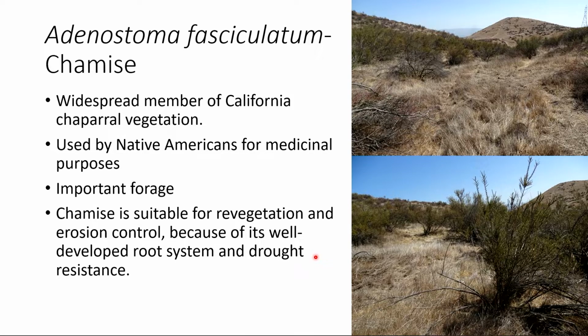And it's really important for forage. But one of the cool things about chamise is that it produces this really pronounced taproot that's really good for erosion control, and it's very suitable for revegetation. So that's why, considering that it's very susceptible to Phytophthora, this is actually very concerning.